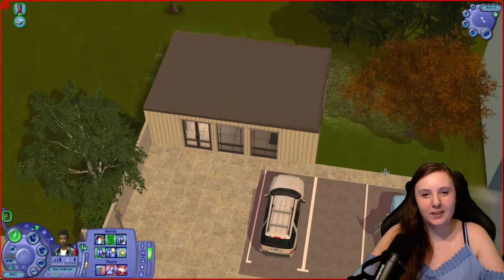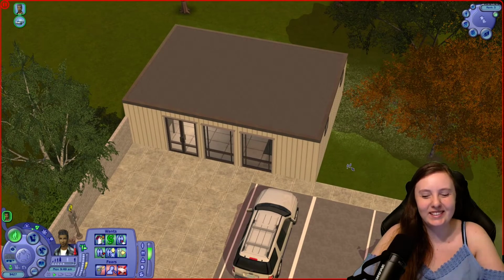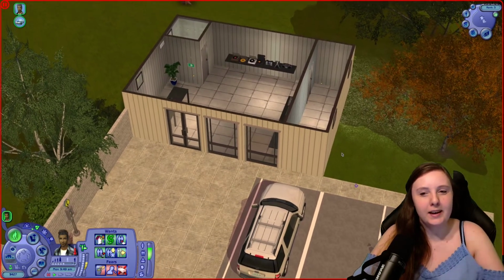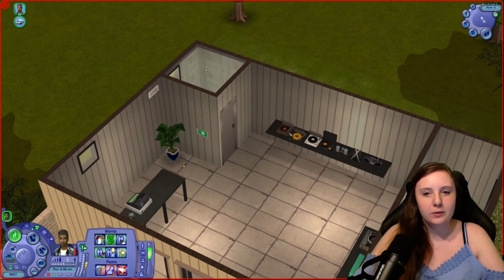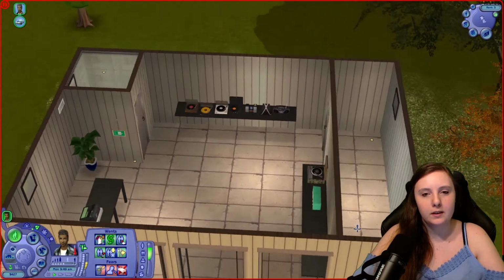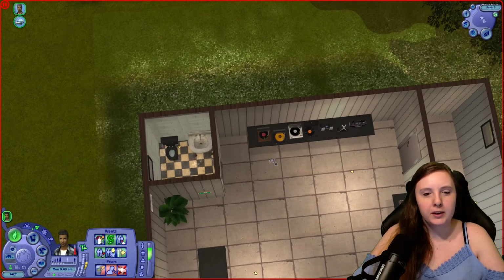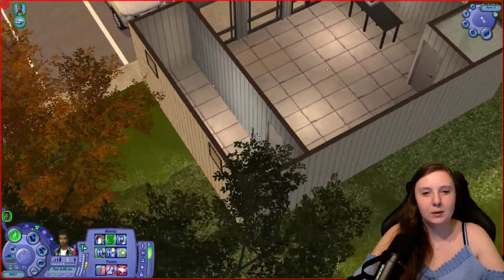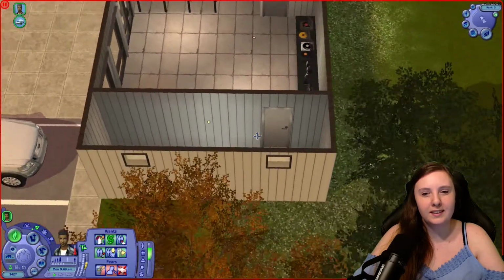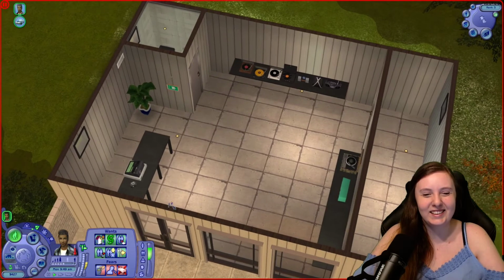So the lot is very small right now. It's just a little trailer almost, or a container. But going down, we have the store in here. So Dirk is only selling these stereos and record players right now. And this is a small bathroom for the guests. And this is meant to be an employee's room or an office, but yeah, Dirk hasn't been able to afford getting anything in there yet, so.